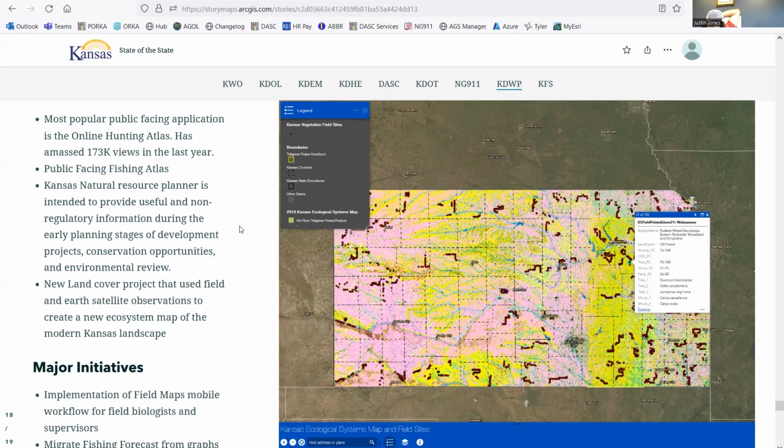and have recently updated it and migrated it to the newer platform. We also have recently worked on a land cover project that was a collaboration between the Nebraska and Kansas wildlife agencies, and with the equivalent of the Kansas Applied Remote Sensing Program in Missouri, called the Missouri Resource Assessment Partnership, where they mapped 49 different ecological system types in Kansas and Nebraska.